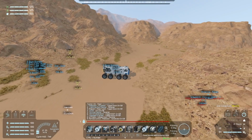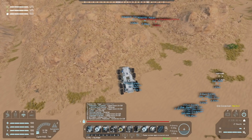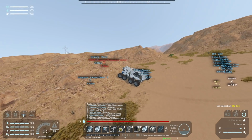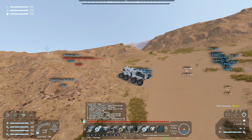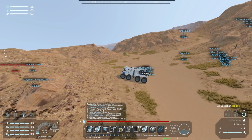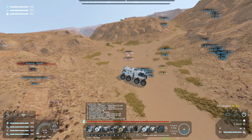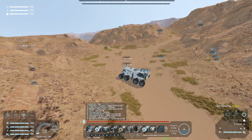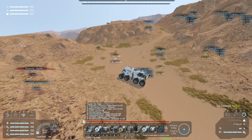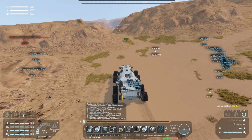Let's see. Can I get out any of this area here? I could probably fight my way up that hill. Fucking Hermes, 23 kilometers away. I don't know why I'm still seeing that thing. Must be there was like an antenna or beacon on it that I didn't disable. So I'm just going to see the Hermes for the entire rest of my series.